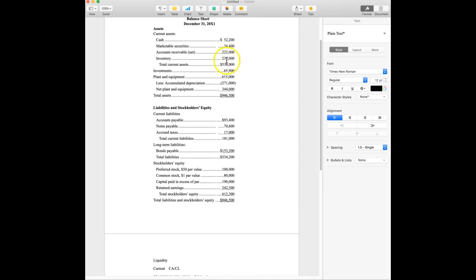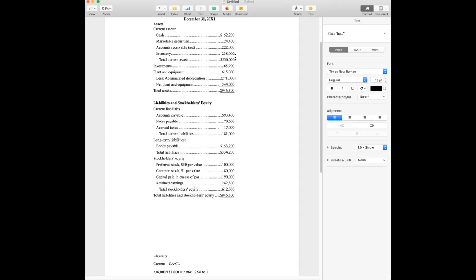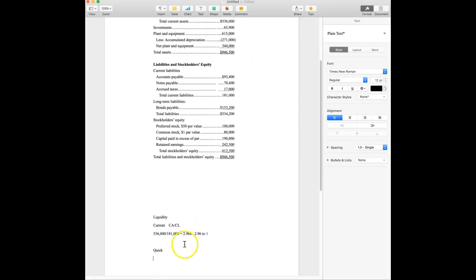But if you had to get rid of all of your inventory and turn it into cash, you might have to deep discount it. You may have to sell it for half price. You may have to actually not even cover your cost on it. So we would like to try to avoid this. So that's why they do this quick ratio.